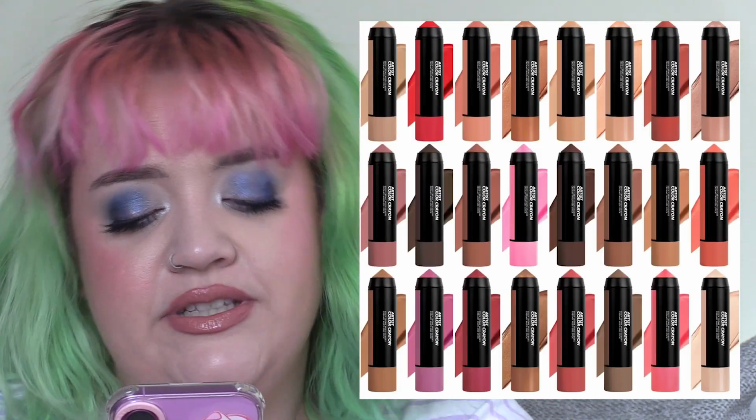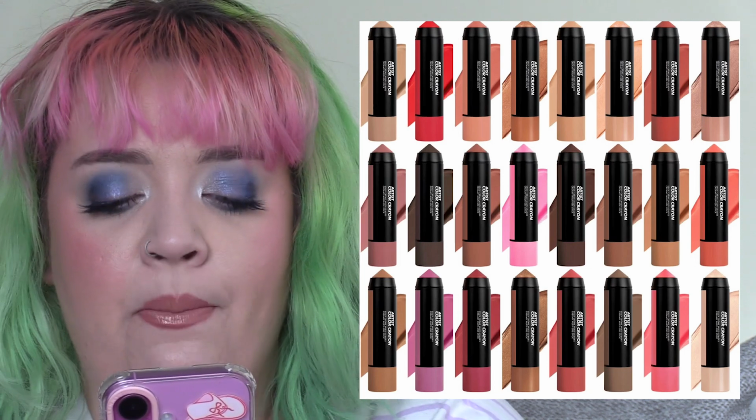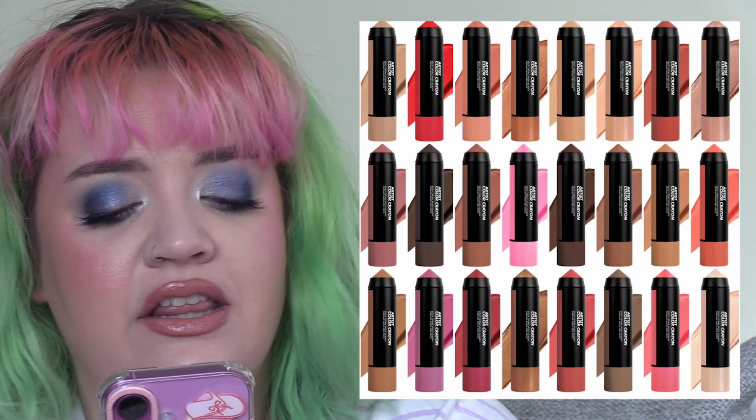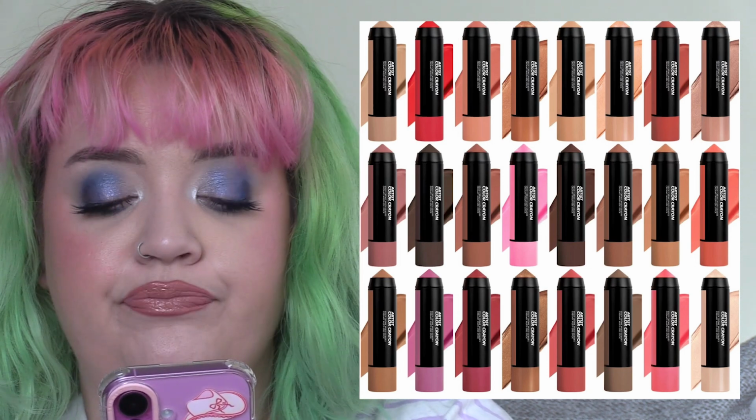Okay, I'm also excited for these. These are the Makeup Forever Artist Colour Crayon Waterproof Multi-Use Stick for cheeks, lips and eyes. A pigmented long-wearing colour crayon in blendable shimmer and semi-matte finishes that can be used as blush, eyeshadow, contour, bronzer or highlighter.